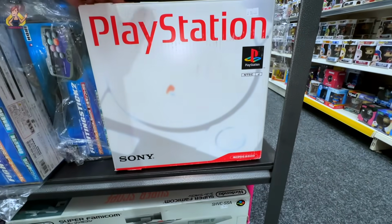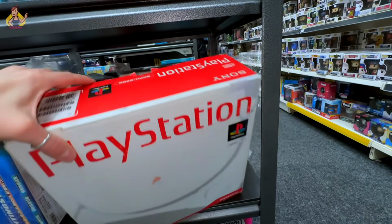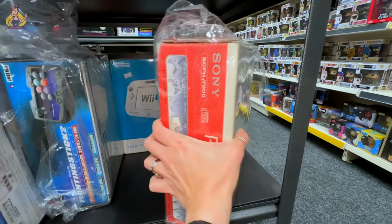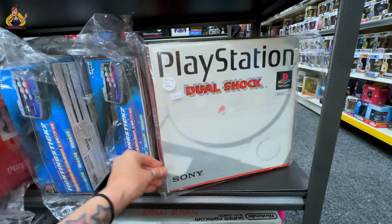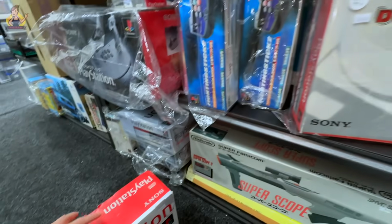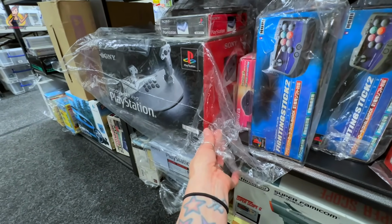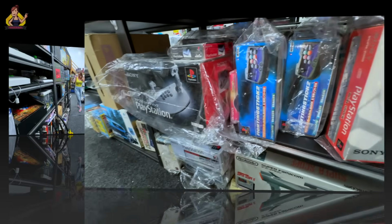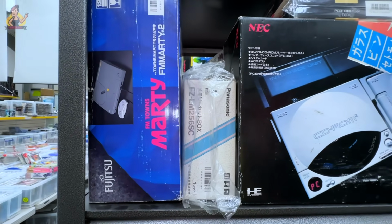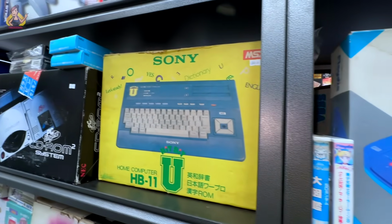And check that. Japanese PS1, we've got the DualShock at the back there. Wow, look at that tasty little thing. This is exactly how consoles are in Japan. They're all in these plastic bags. More down here, for the ASMR fans. Rad. A lot of Japanese consoles here, as well as some collector's editions. Half of this stuff I've never even seen.